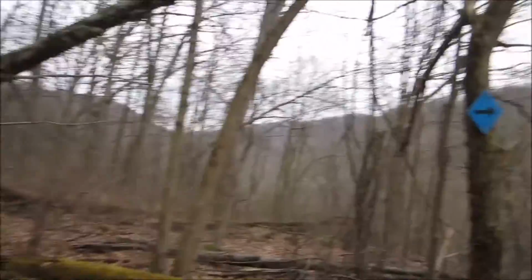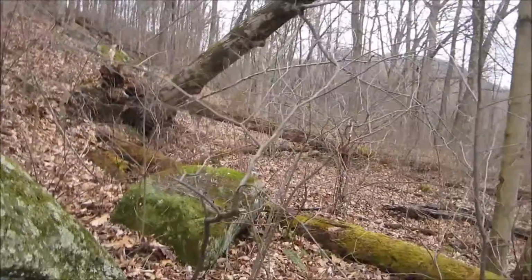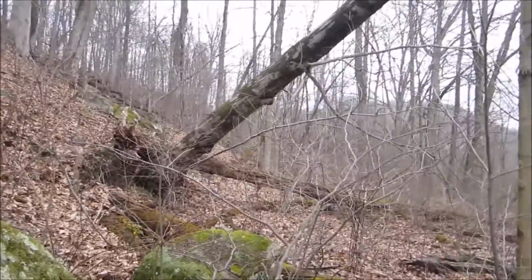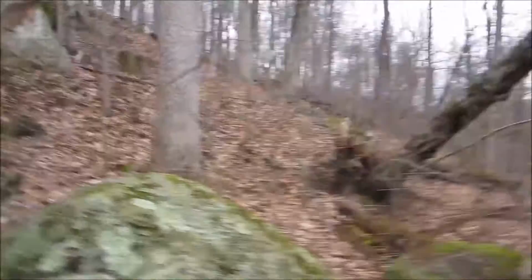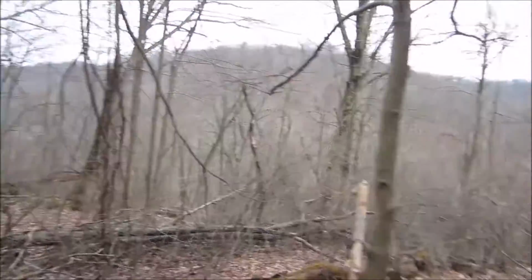All right, my battery life is dying, so this may very well be the last filming on this trip. But yeah, I thought those rocks are really cool. Anyway, just giving you a view around in case this is the last bit of film. The battery sign is flashing on me.